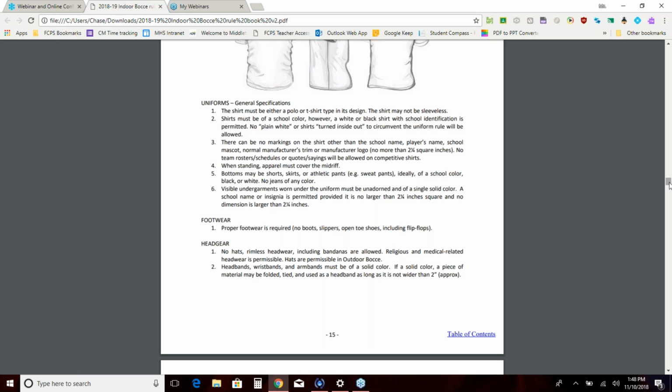No plain white shirts or shirts turned inside out to circumvent the uniform rule. There can be no markings on the shirt other than the school name, player's name, school mascot, manufacturer's trim or logo. No team roster schedules, quotes, or sayings are allowed on competitive shirts. When standing, the apparel must cover the midriff.